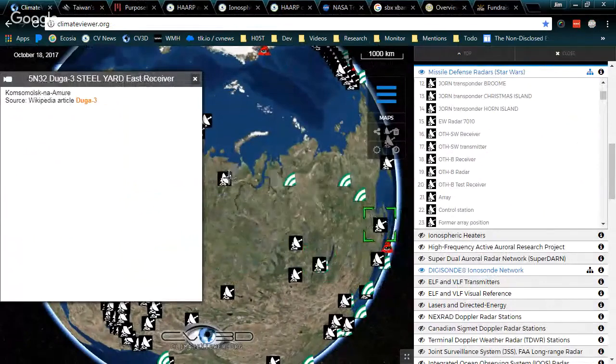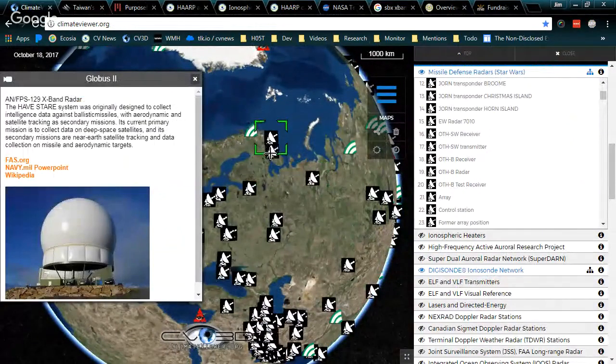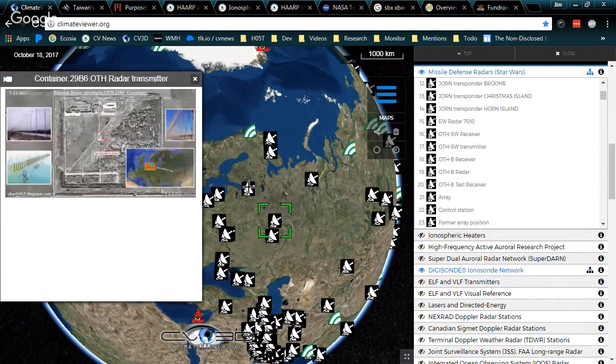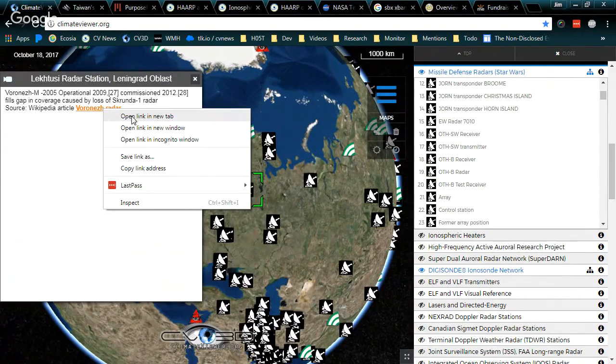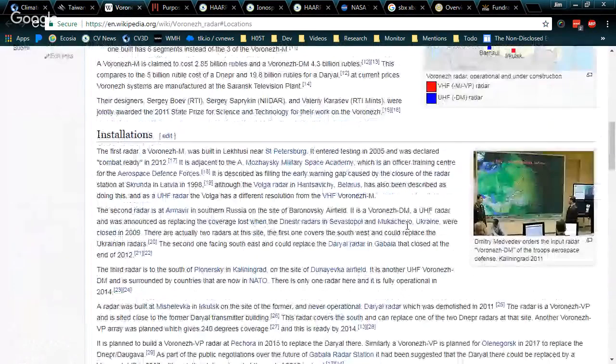Man, I wanted to show you that cool one they got. They got a new one. It's blue. It looks really neat. That's Globus, an AN/FPS-129. Also an X-band radar. This is one of the most important radars on the planet. So Globus 2 up there. And I think that the Russian one, I'm not going to find. Voronezh radar. There it is. Voronezh. That's what it's called. A Voronezh style. Looks like, got a picture. There it is. All right.